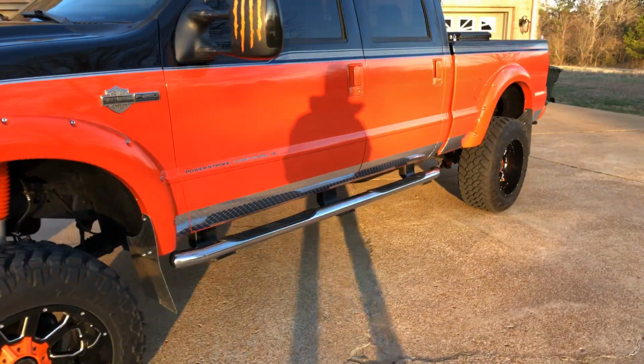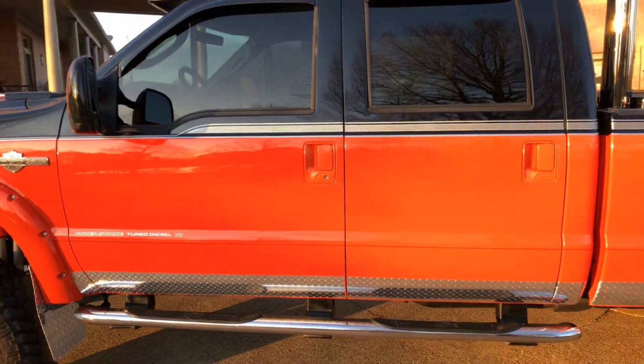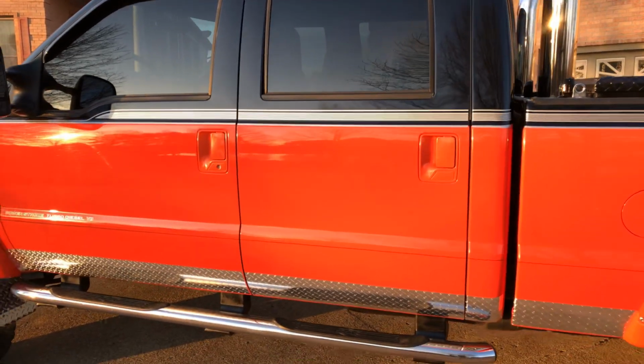Paint's in good shape. It's got a few spots of touch up, but nothing bad, as expected on a 16-year-old truck. It does have a clean Carfax. Hasn't been smoked in, I can't tell.